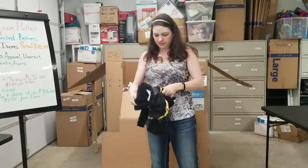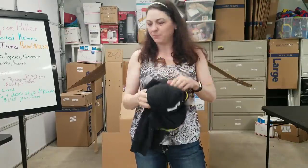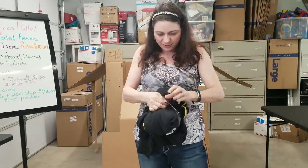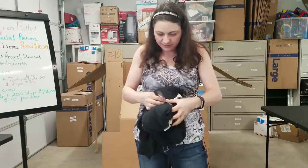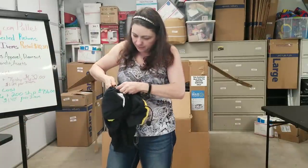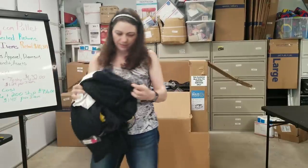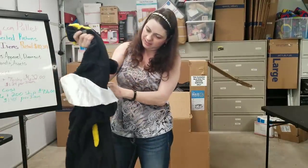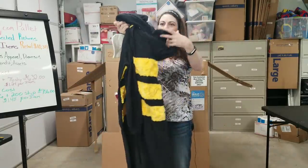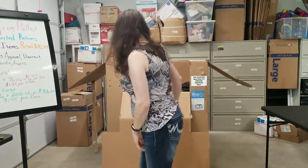What in the world? It's like how they taped it together. It's ridiculous. Some sort of a bumblebee. You know, I'm going to pull this tape off because that's ridiculous. Try not to destroy the tag. So I'm going to leave the tape on the tag part and not cut the item, because if I destroy the tag, then I have no barcode. So this is like a union suit, like a onesie bumblebee. Kind of creepy looking. I'm going to throw it over in the winter pile.